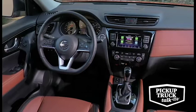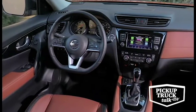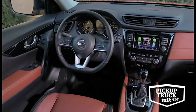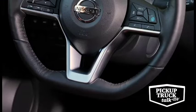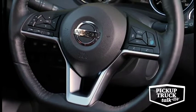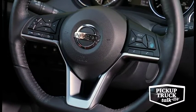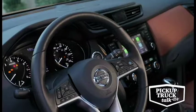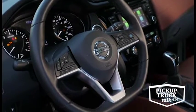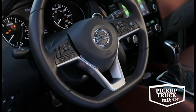4-cylinder, 170 horsepower, 2.5-liter. Independent strut with coil springs in the front, independent multi-link rear suspension. Like I said, $24,800 is the S package, the base package, and front-wheel drive. It's a hell of a bargain. And it goes all the way up to $32,530. That's in the SL all-wheel drive.